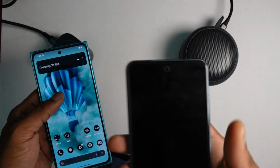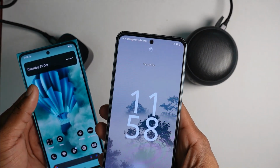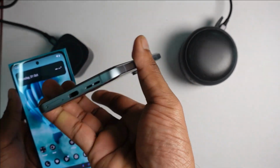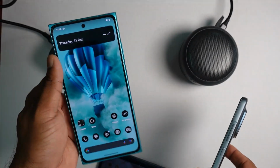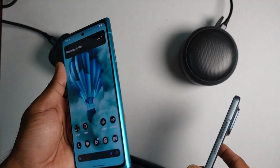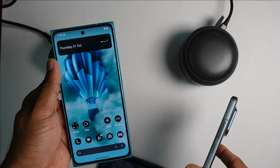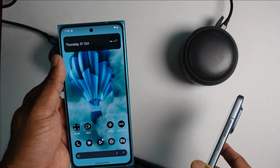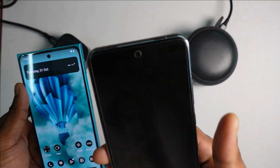Now, in terms of the X30's audio, I think this is something that all of us know. The audio is just decent. It's a mono speaker on the X30. On the Skyline is a dual speaker stereo setup with tuning from OZO Audio, which has an added advantage. So we do have brilliantly loud and crisp output from the Skyline compared to the X30.